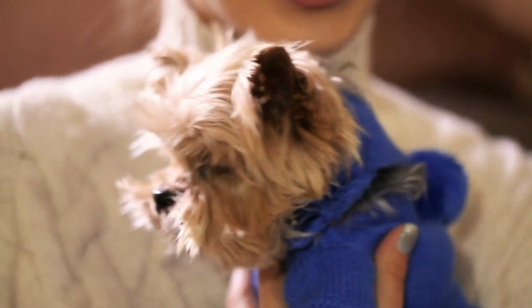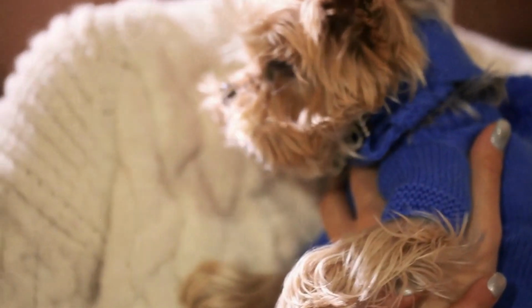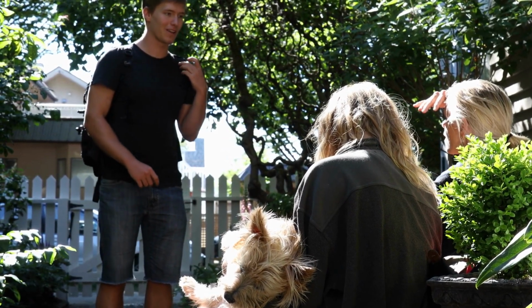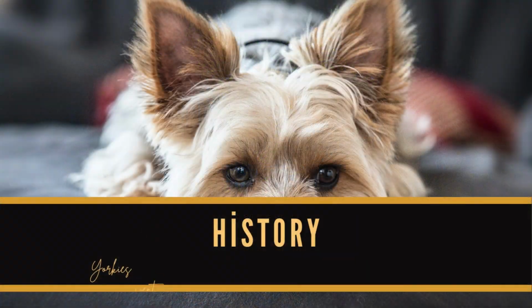If you want to adopt one of these adorably spirited little dogs, you'll find all the information you need in this article. In other words, if it's not here, you probably don't need to know it. Let's find out more about the cute Yorkshire Terrier, then.